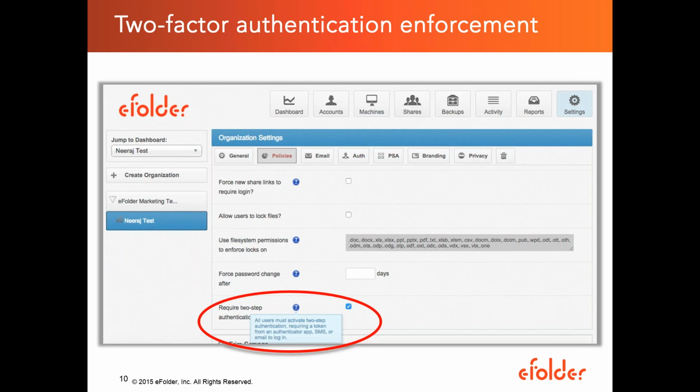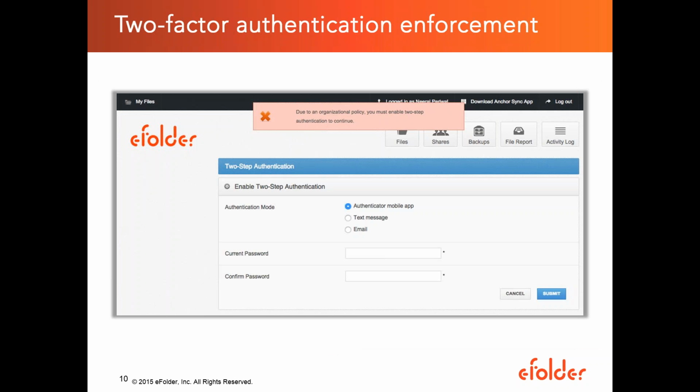So here's what it looks like from the admin point of view. You go into your admin portal and you check the little box that says require two-step authentication. So what I did here in this example is I logged into the admin portal and I enabled it for my own account, and then I tried to log in as myself. And before anything else, before I gain access to my files, it says, due to an organizational policy, you need to enable two-step authentication to continue.